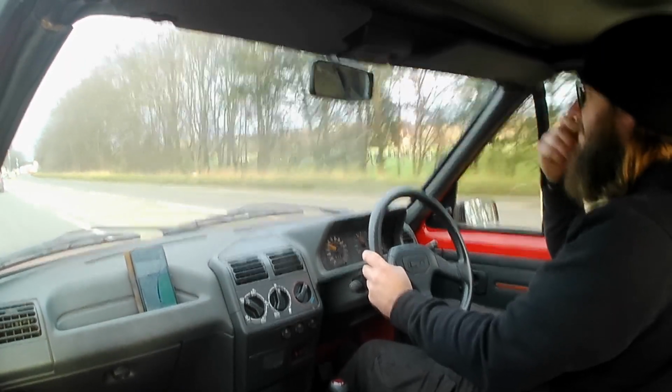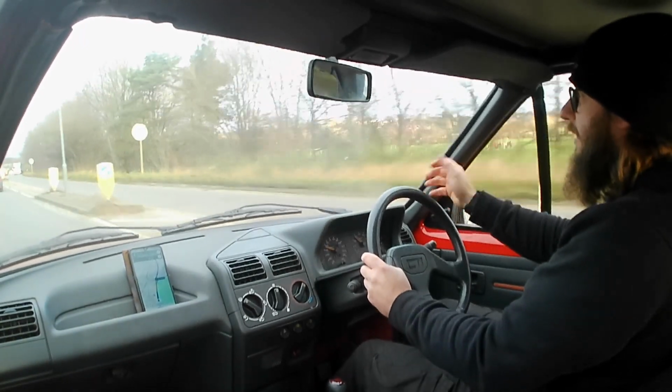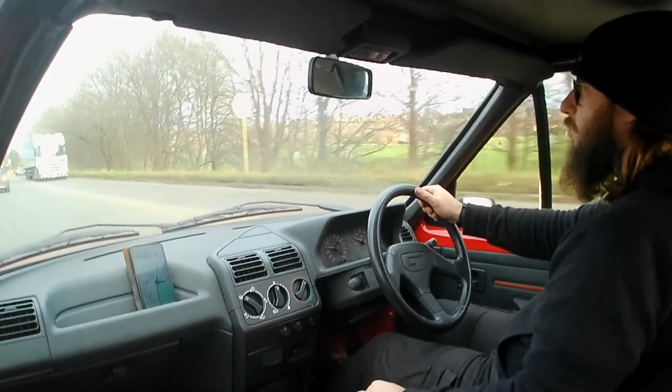Tell you what, folks, when I see a classic car or a retro car on the road and it's just been driven like this, it brings a smile to my face because I think, yes, that person is winning in life.